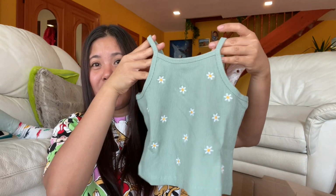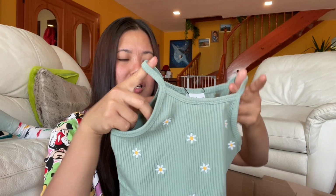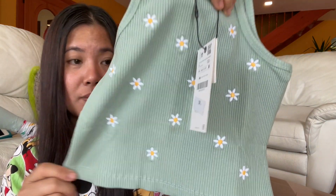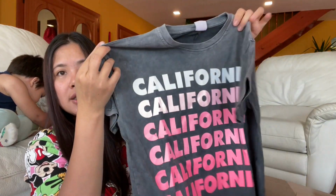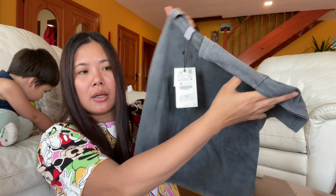So I got this one for Zoe. She's skinny, so these things are just gonna fit really nice on her. And this is a crop top, as you can see. Another is, oh, I didn't know I ordered this. Wait, did I order this? Lavender, just a basic t-shirt. And then this one says California. This is just a faded black t-shirt and nothing on the back.